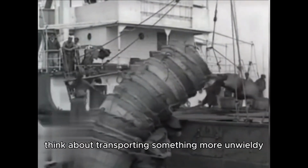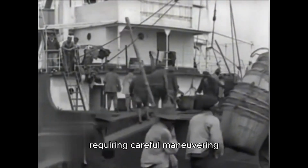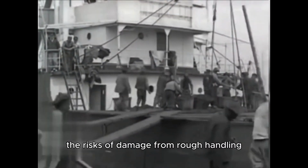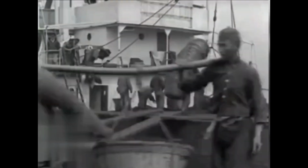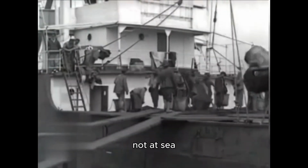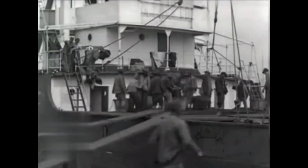Think about transporting something more unwieldy, like barrels of oil, each one a heavy, rolling hazard requiring careful maneuvering. And with so many individual items changing hands, the risks of damage from rough handling or even outright theft were significant, adding further costs and uncertainties to the journey of goods. The sheer inefficiency meant that ships spent a large portion of their time in port, not at sea, and the flow of goods around the world was a slow and expensive undertaking.